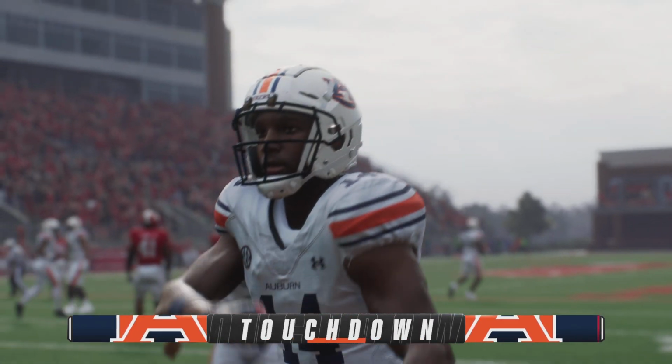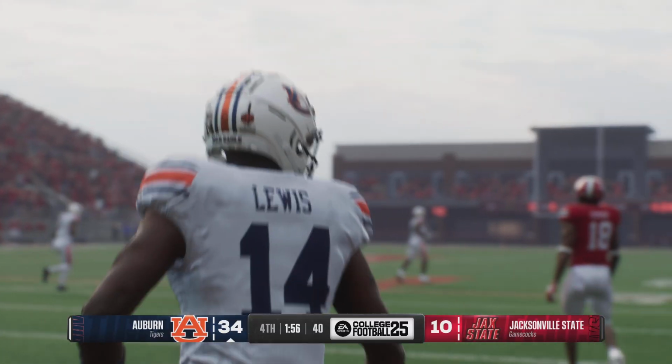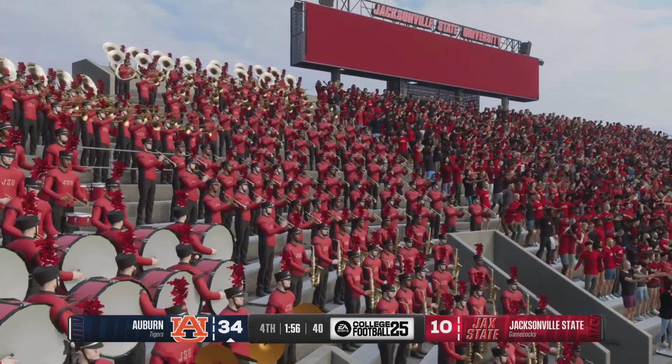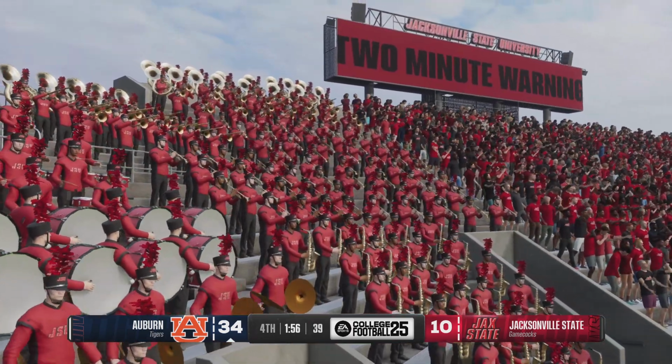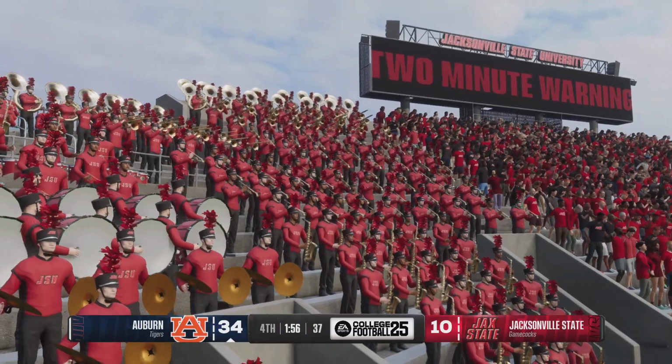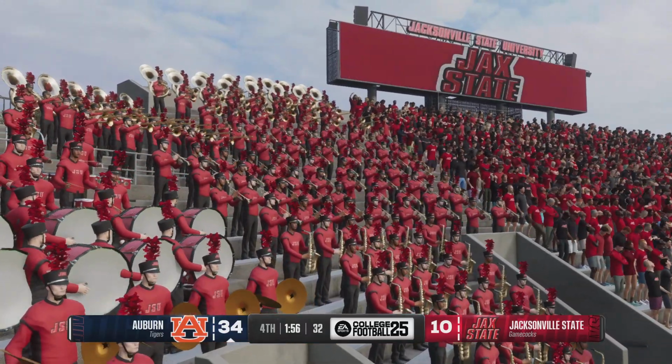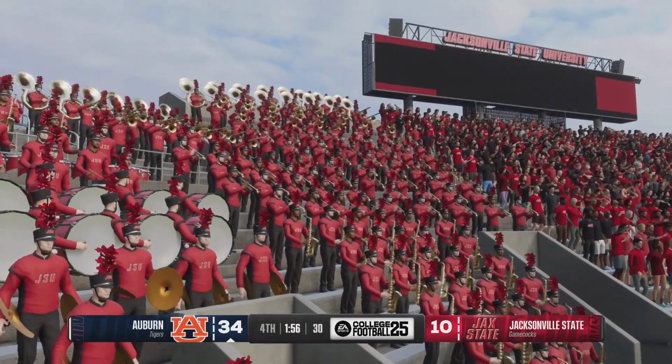How about this Tiger quarterback etching his name alongside the greats and maybe wearing out Aubie with extra push-ups after all these points? And you just think about those guys having those kind of days as Nick Marshall, Cam Newton, just superstars at the position. That's what kind of day he's having so far.